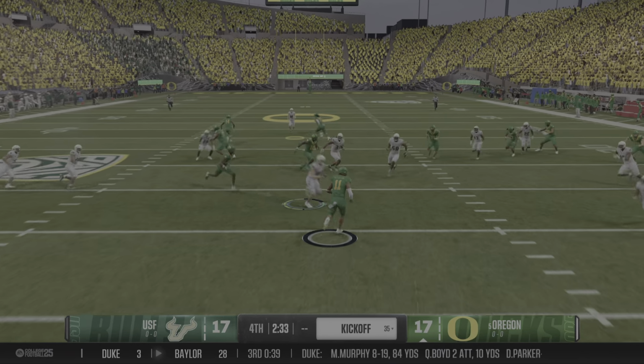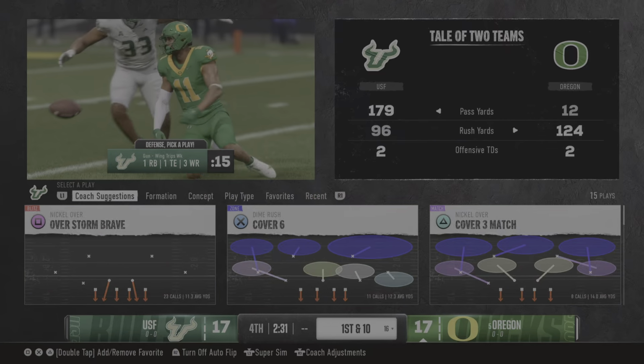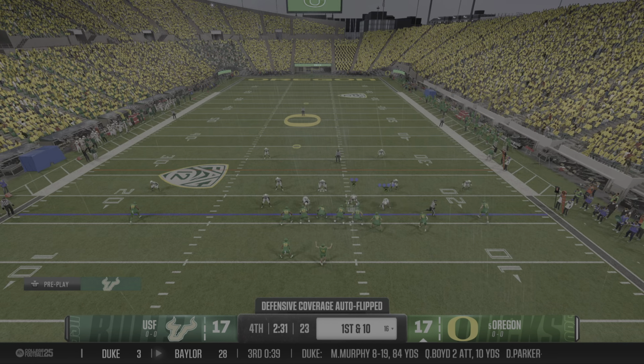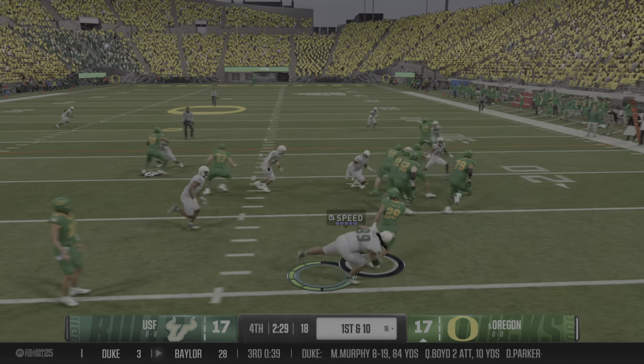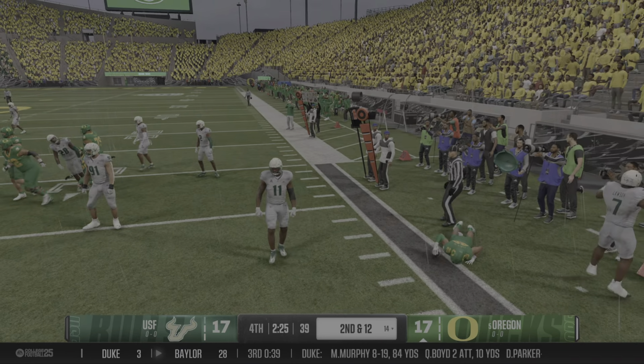On the move from inside his five. Nice job by the kickoff team. Everybody stayed in their lanes, and they'll stop him at the 16. And Oregon has it back, and here comes the offense. The fumble on that last drive could have been much worse, David. They bailed him out. They held them to a field goal, so that's the good news. Now this offense has to get it going.